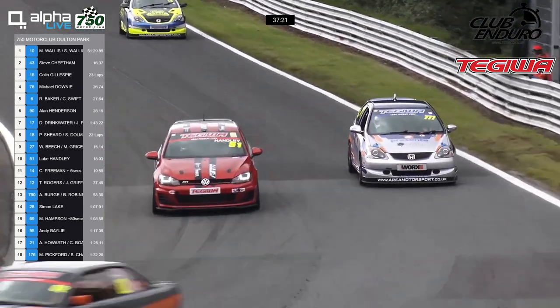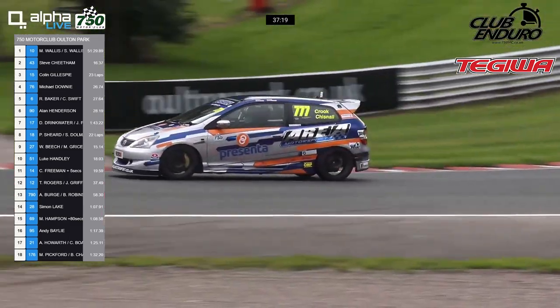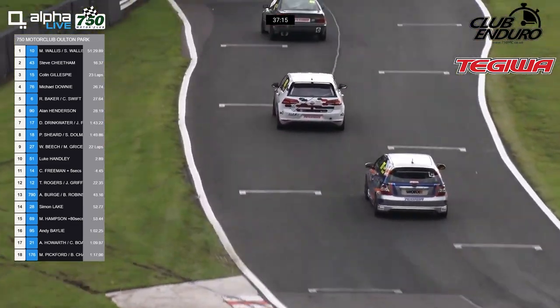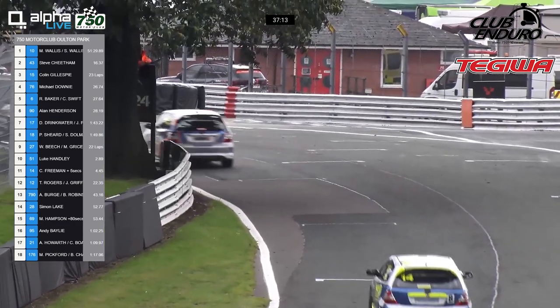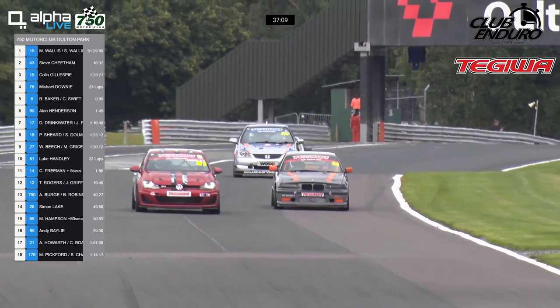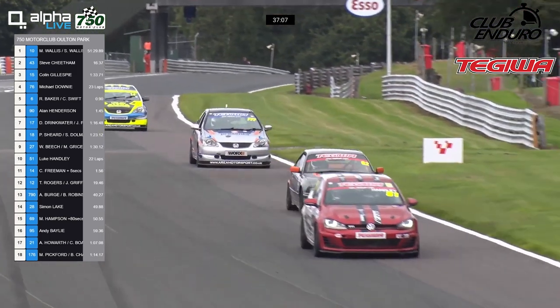Nearly all of the drivers have now made their stops, just a handful that haven't, and I think we're all pretty comfortable that when they do, it will be Rob Baker and Carl Swift that go into the lead, but only by about half a second as things stand from Alan Henderson. Rob Baker at the wheel of the Seat at the moment.